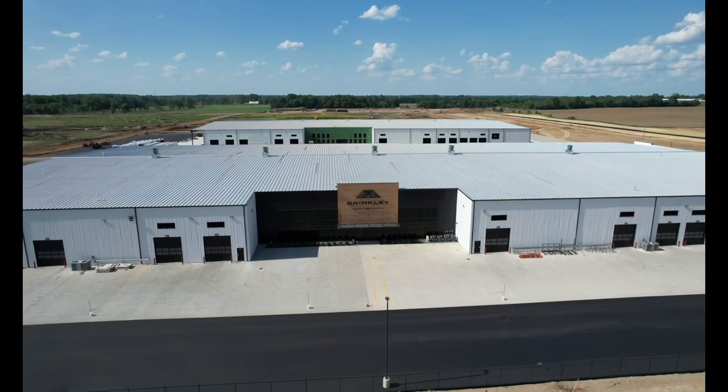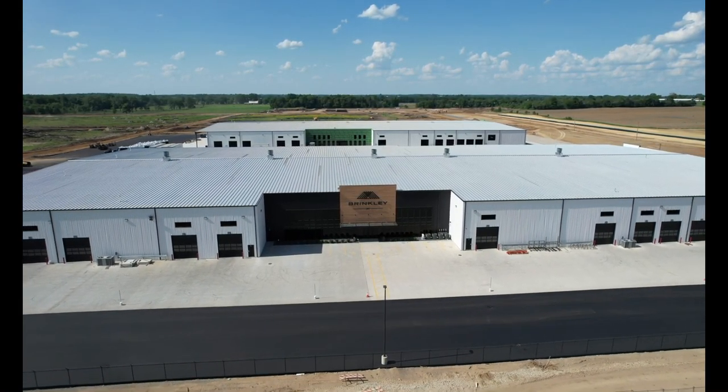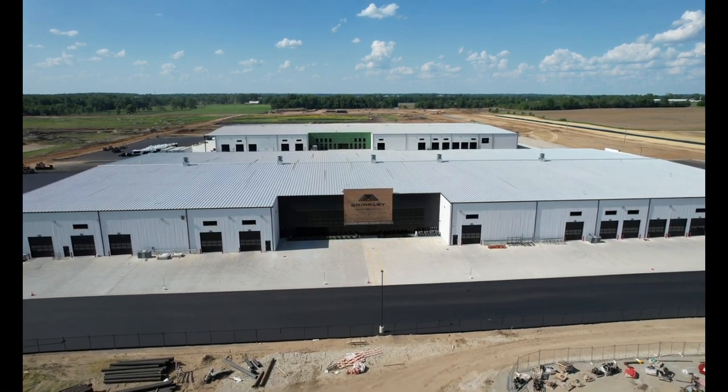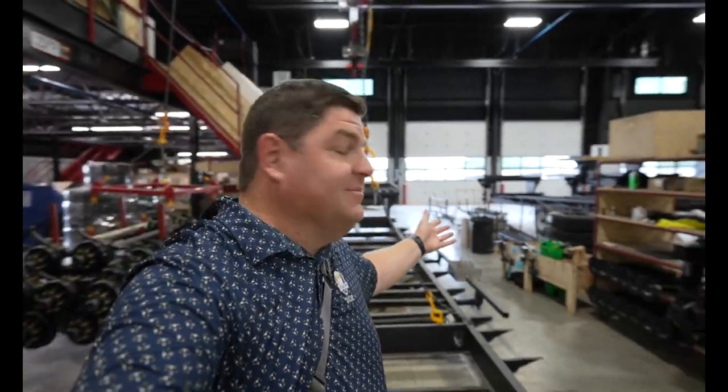All right, well, we are now inside Plant One, which, by the way, is just the beginning of a 250-acre campus that the Brinkley team is investing in, which is absolutely insane that they're putting that much money towards it. But right behind me here, you notice there's just a bunch of frames sitting here.